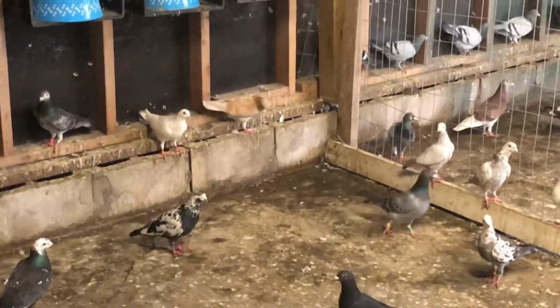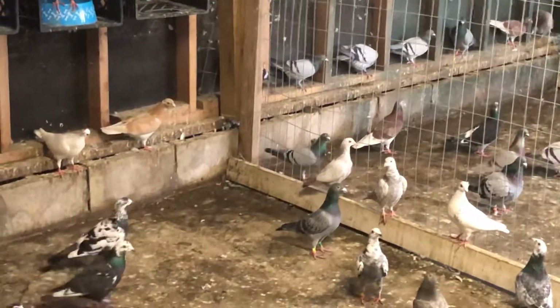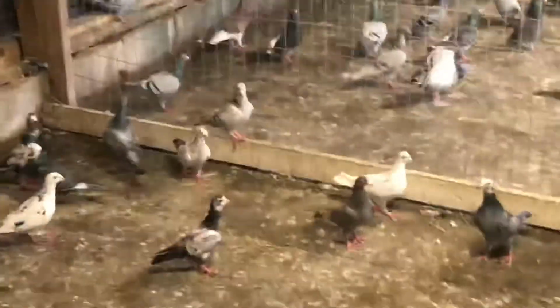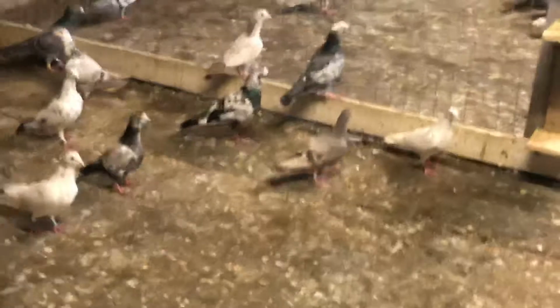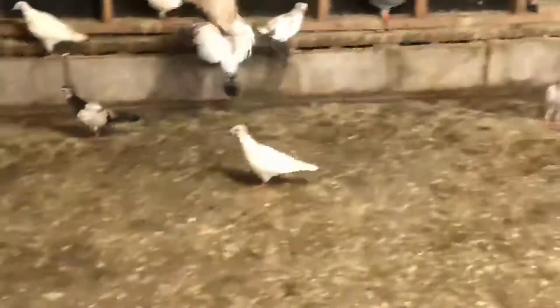Also do the apple cider vinegar, and then I have done the 4-in-1 just recently, so I don't know what's going on. But I mean, we lose a few birds from time to time. I hated it because it is one of my white birds. And as you can see, I don't have very many whites, just a very few.